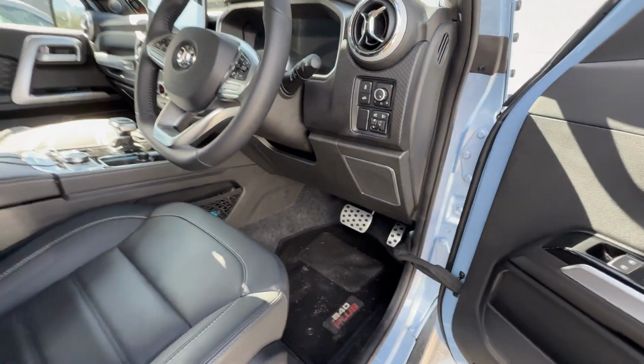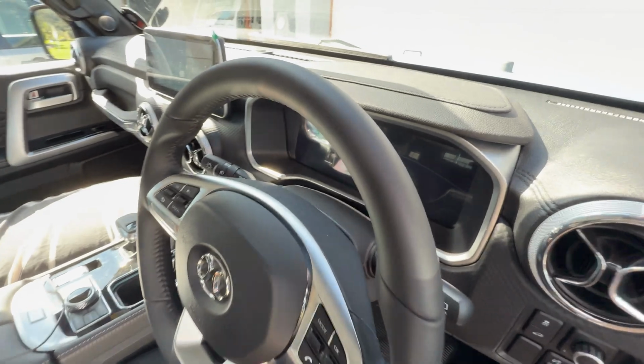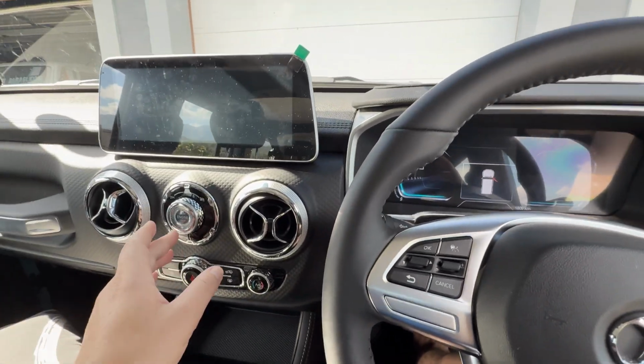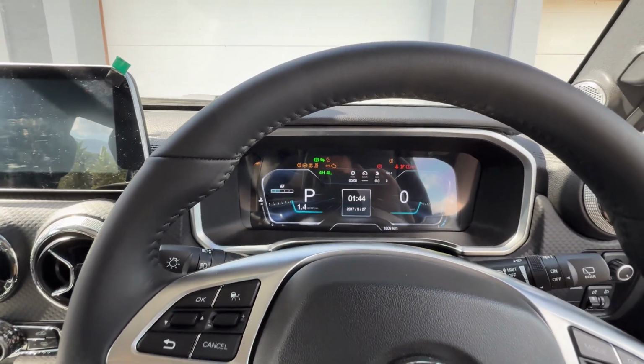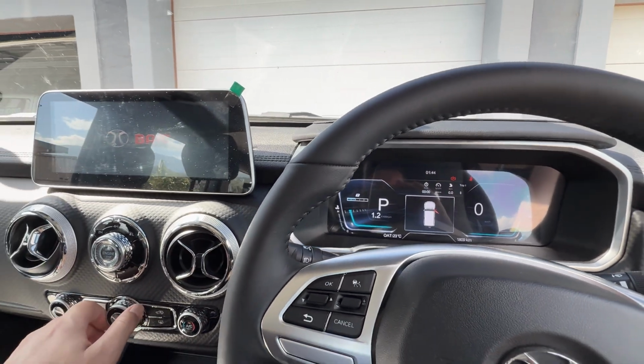Okay, let's check it out. Yo, the car is like dirty now. Okay, I need to start it up. So, love the start button. Yes, and this cold start is also flippin' cool. Let's just switch this off a little bit.